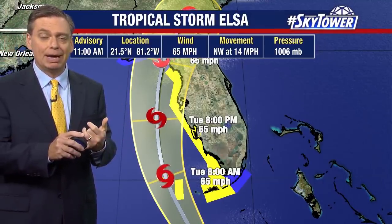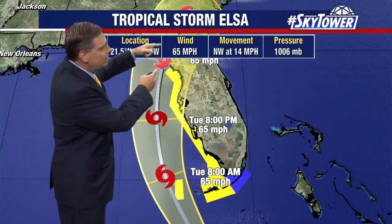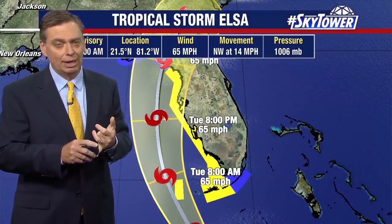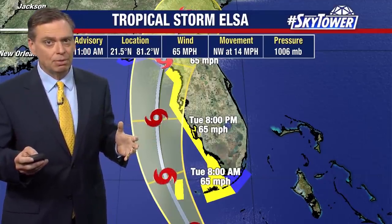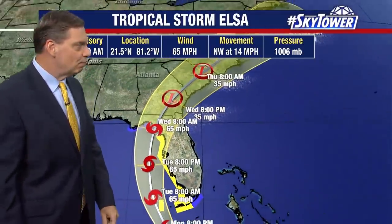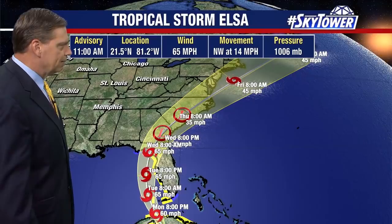But now what we can expect with this is as we head into tomorrow afternoon, into the evening, and then early on Wednesday, I think we start to see those winds picking up. We see the strong gusty winds, the possibility of some isolated tornadoes, the heavy rain. Some of this could be flooding rain. Remember, we've had a lot of rain here over the weekend, so the ground is saturated, and there's just not a lot of areas for that rain to go at this point. And then along the coastline, we also have that storm surge threat. We'll be watching that as we go through the coming days as well.